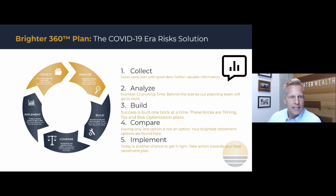So before we continue on, I do want to ask you one last poll question, which is, do you have a written plan to protect your retirement in any economy? Yes, no, or maybe somewhat. Maybe I met with an advisor one time and we put something together, but there hasn't been a lot of follow-up. Or we did a portfolio management plan where I know what my investments are doing, but I don't really know how that ties in with Social Security and my expenses and long-term care.